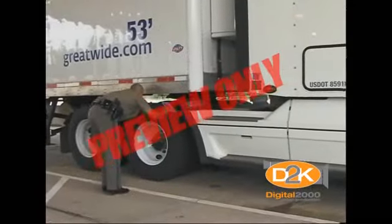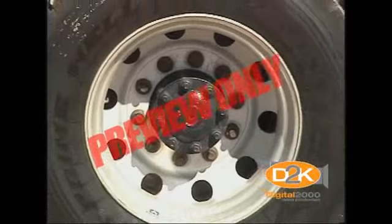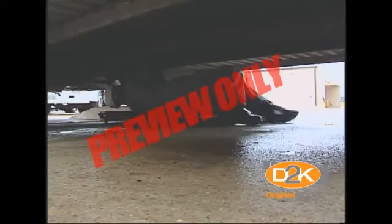Tire tread may be inspected in addition to the spare tire you're carrying. The spare must be within compliance as it may be substituted for any of the running tires. The steering gearbox and transmission may be checked for leaks or excessive wear of its components.